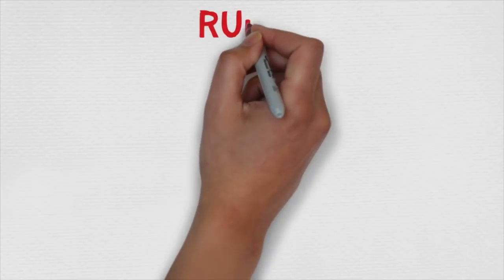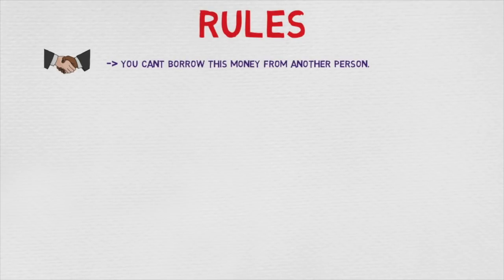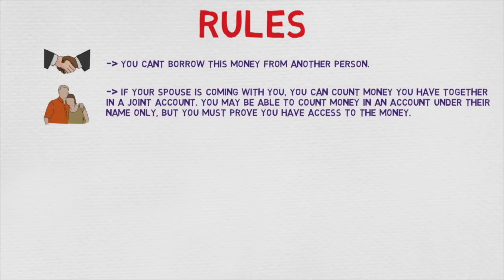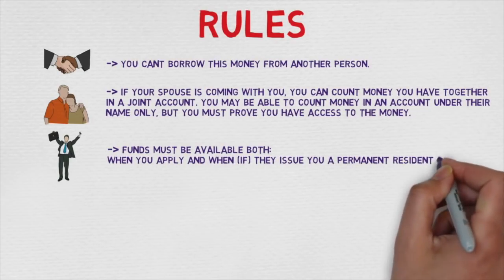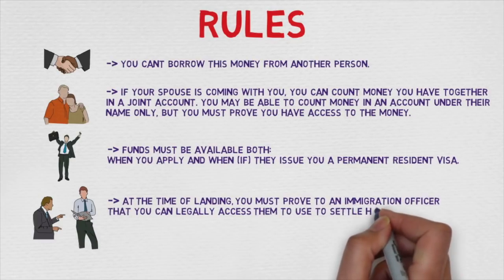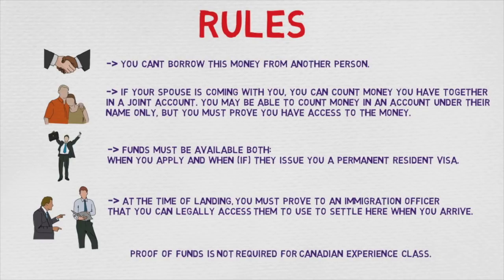Okay, now there are a few rules as well. You cannot borrow this money from another person. If your spouse is coming with you, you can count money you have together in a joint account. You may be able to count money in an account under their name only, but you must prove that you have access to that money. Funds must be available both when you apply and when they issue you a permanent resident visa. At the time of landing, you must prove to an immigration officer that you can legally access them to settle when you arrive. Proof of funds is not required for Canadian Experience Class.